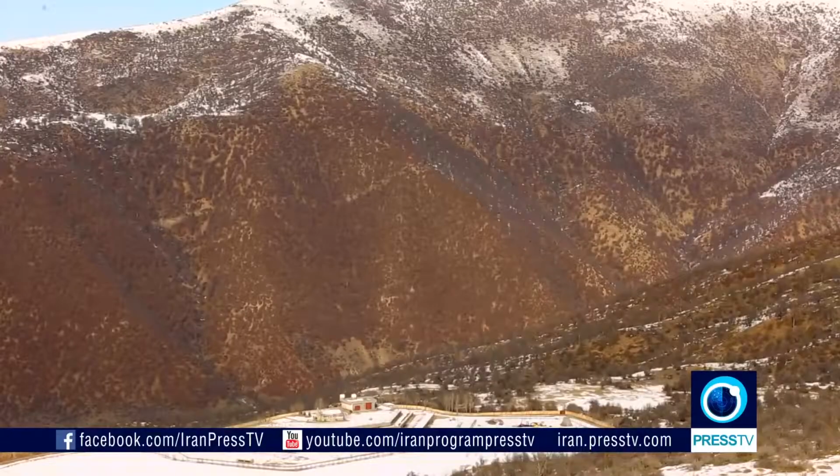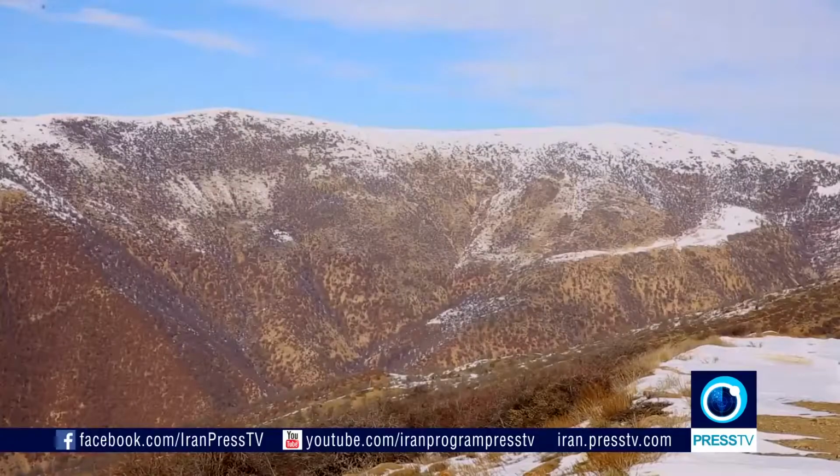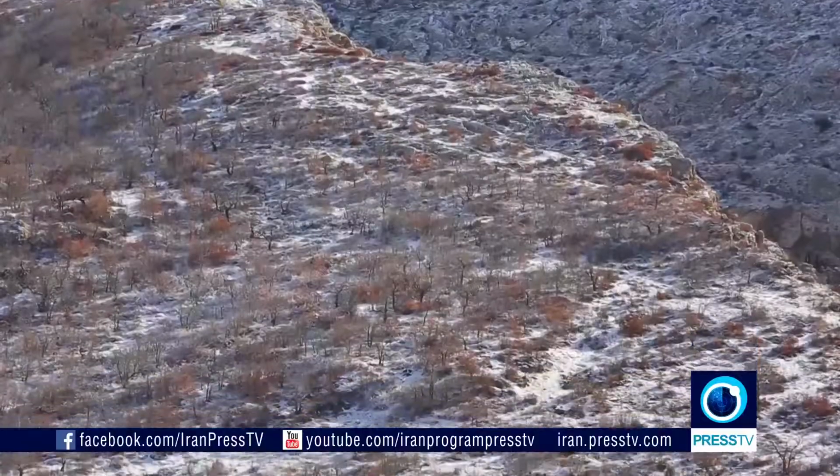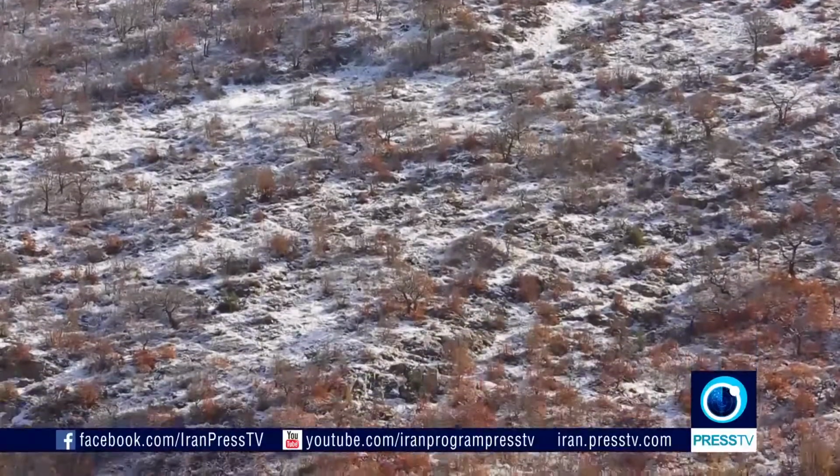True, we could not see this area's autumn, but at the same time, we could enjoy magnificent winter sceneries. In my opinion, each season has its beauties, and one must travel in all seasons to view them all.